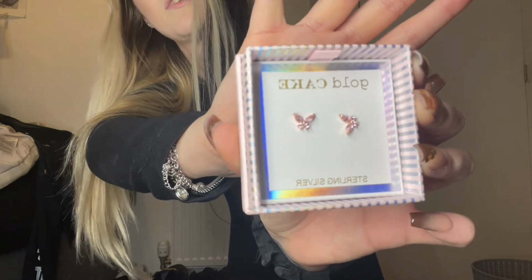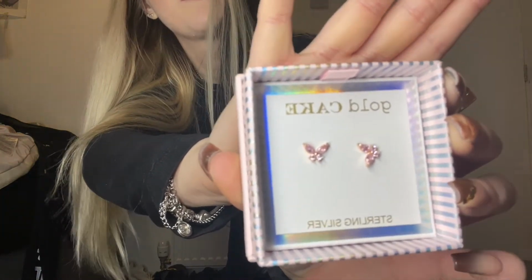I've got these really cute butterfly earrings. They're a pink rose gold kind of colour, and they're by a brand called Gold Cake. Now, I haven't heard of them before, but they're so dainty and pretty, I had to get them, so I got those.